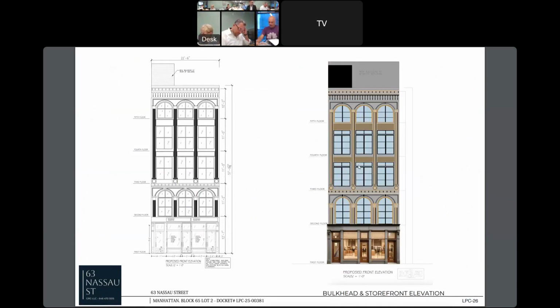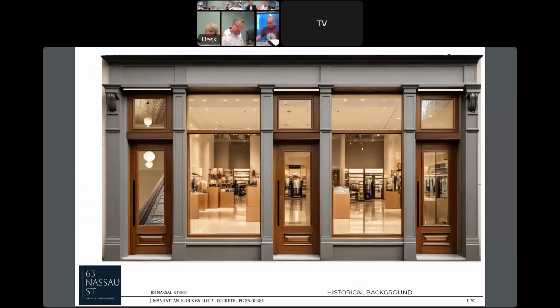And the color is like this battleship gray, or whatever you want to call it? We did a historical paint analysis on this building because we're restoring the cast iron above right now.